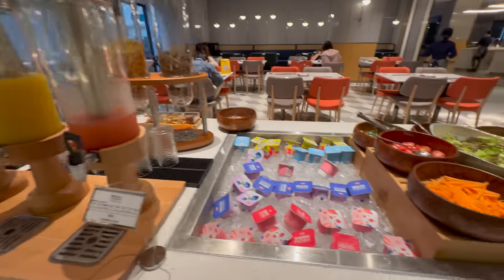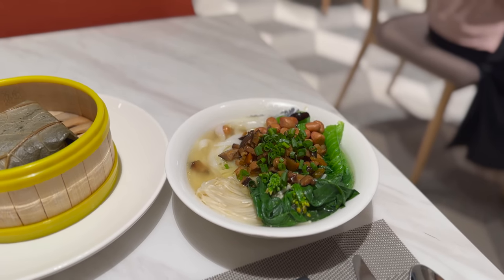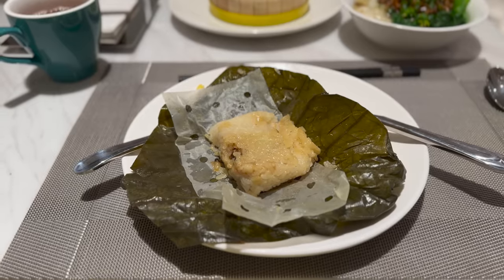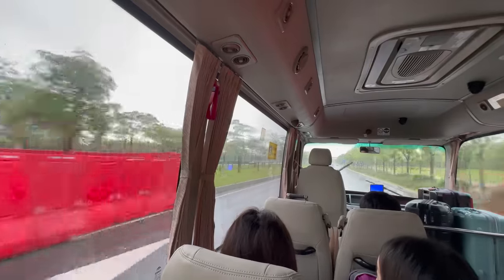The breakfast is pretty good, by the way. You've got Western and Chinese food. You can order eggs the way you like it and noodles as well. I like the range of dim sums they've got here, a very authentic Cantonese cuisine. And before I know it, I'm on my way to Guangzhou Terminal 2 again.